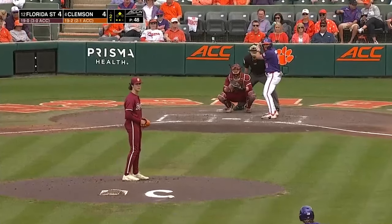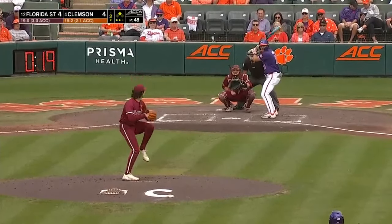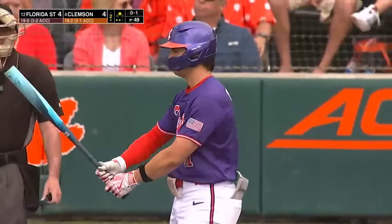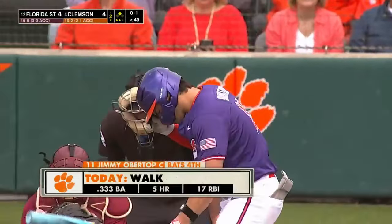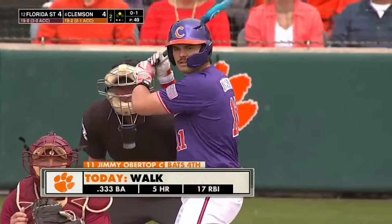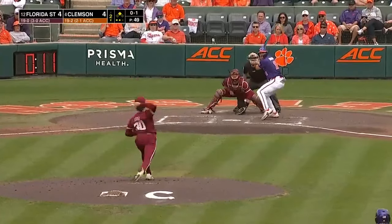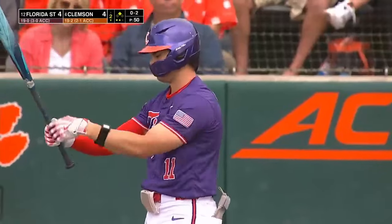So, up to Obertot if the Tigers are going to take the lead here in the second inning after falling behind early 4-0. Off speed. That works well at the top of the zone for strike one. Obertot reaching on a walk, his first time up. Typical for him, his 30th of the season, it leads the team. But he falls behind here 0-2.